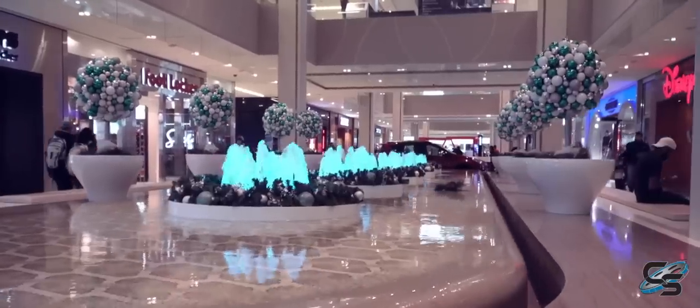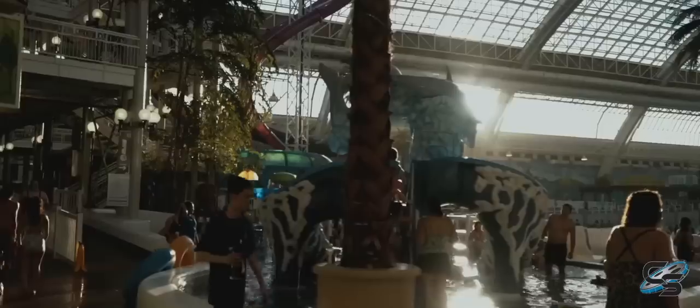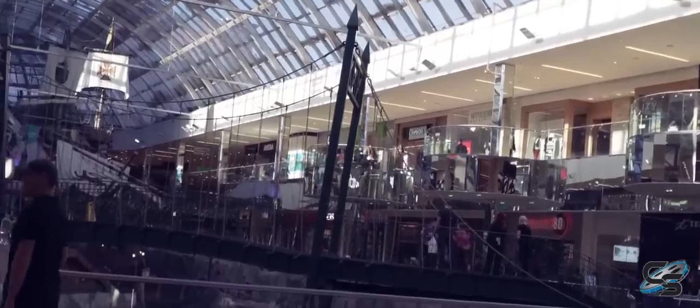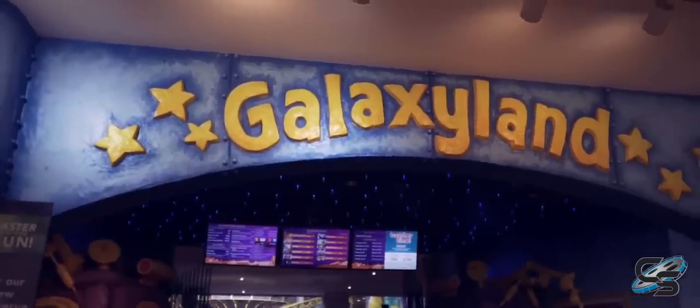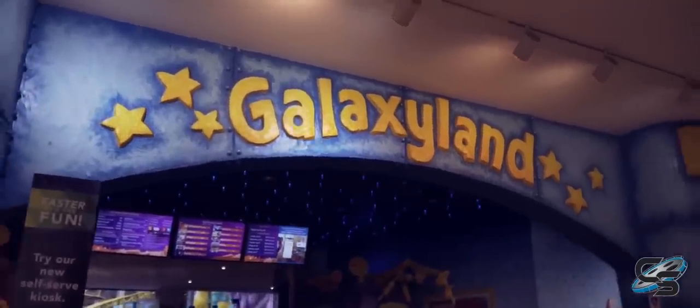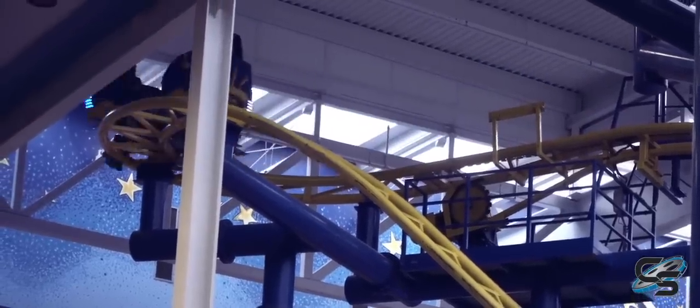A lot of people are familiar with the West Edmonton Mall. Though it is no longer the largest mall like when it opened, it is home to many attractions including an aquarium, a water park, and Galaxyland. This is their indoor amusement park, home to 4 roller coasters, tons of rides, and let me just say, this place is pretty cool.